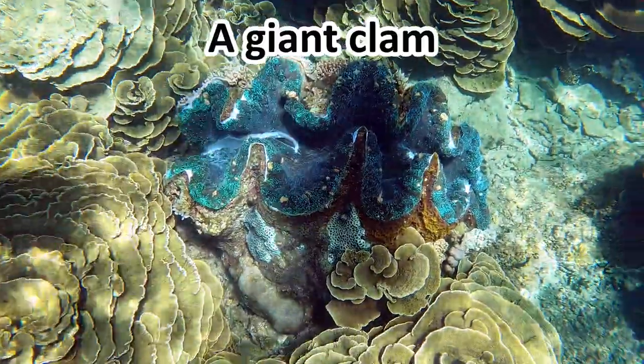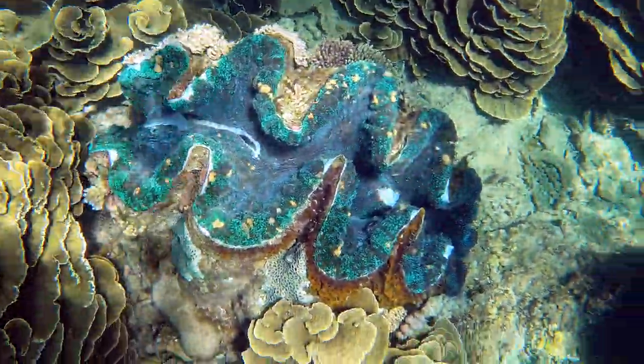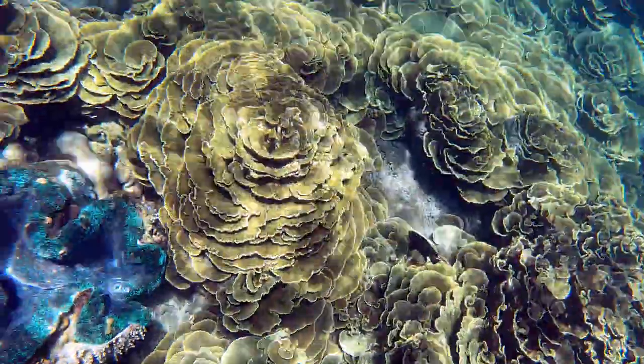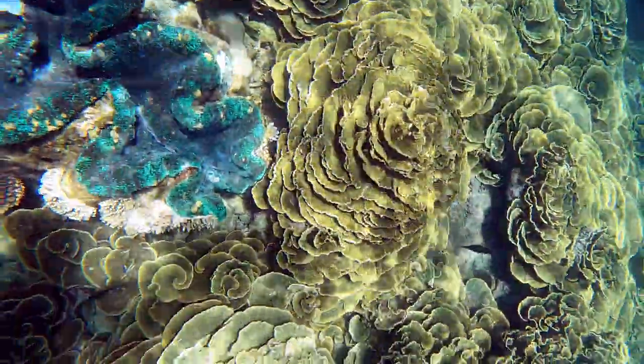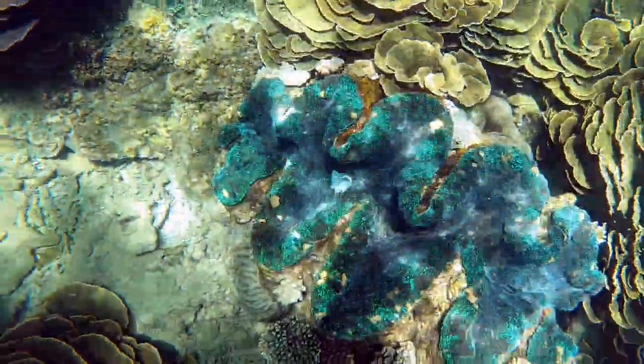That was a huge clam. It was really, really beautiful. And of course, you don't put your hands inside them because they do close.